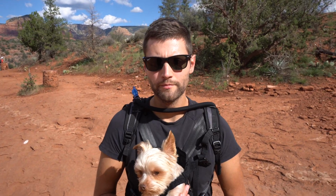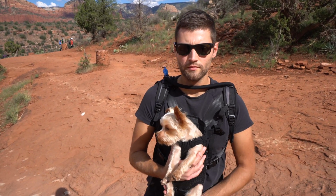The Cathedral Rock hike is a 1.2 mile hike out and back, and dogs are allowed as long as they're on leash. We're gonna have Duncan in his little paw boo again because of the rock scrambling. We don't want to risk anything with him. We feel more comfortable carrying him in there. Like I said, there is rock scrambling to the top.